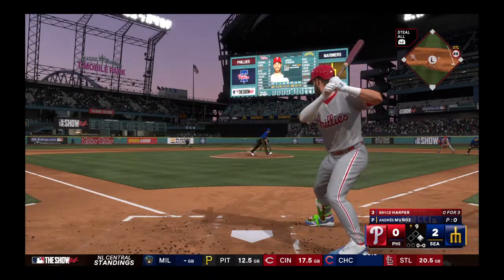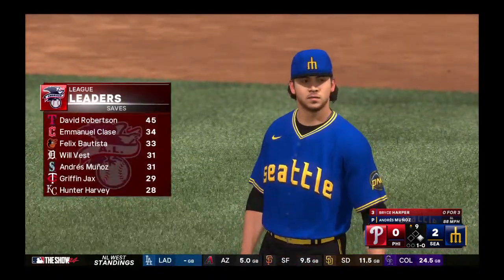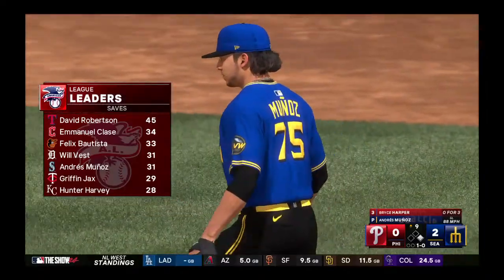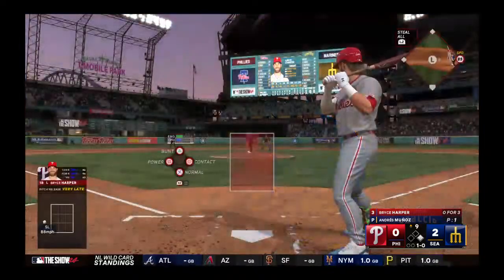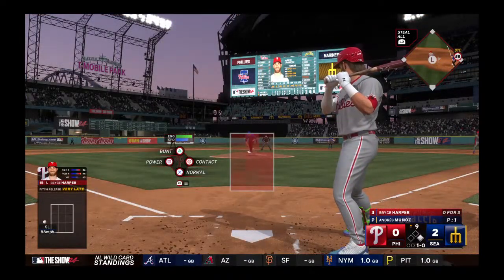Now here is Bryce Harper. That's the ball. And the first pitch misses for ball 1. All season long, he's racked up a number of saves, and sometimes the adrenaline doesn't get high enough until there's a runner or two on base.